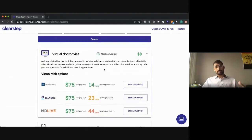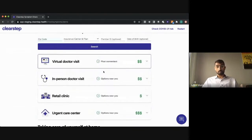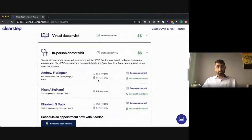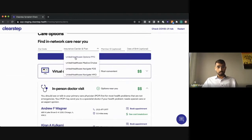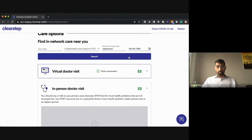In the case of a virtual doctor visit here in our generic branded experience, we're just showing various virtual visit options and links out to those customers' pages. When we work with a telemedicine company like Doctor on Demand, we're going to feature their care fulfillment options here in these expandable options or rows. And the cool thing is when you click on in-person doctor visit, you can go up here and it already registered my zip code. I'm in Chicago, but you can identify your health insurance plan, optionally put in your member ID and date of birth, which I'll just quickly do to give you a sense of what this looks like.